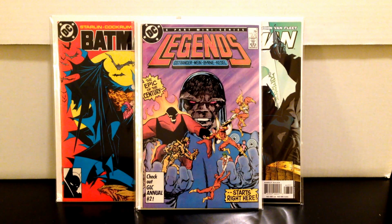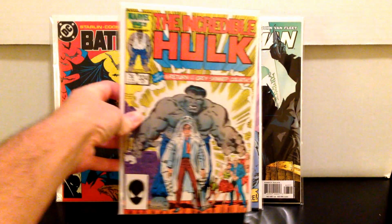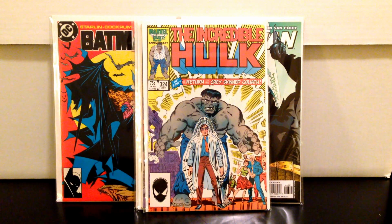So keep an eye out for that one. Here's another one that's still... Found that for $1. Hulk 324. This is what they call the second appearance of the Gray Hulk. The first, the original Incredible Hulk, like the miniseries 1 through 6. That was the first book.